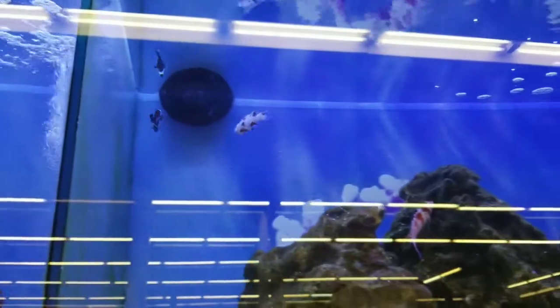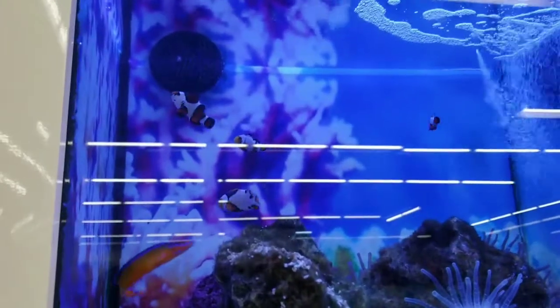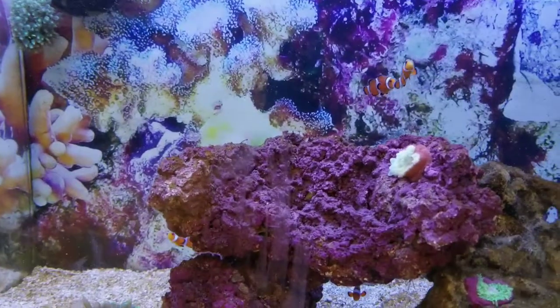Although these guys are really healthy, I want to look and make sure that the fish are swimming. There are no abnormalities in their ability to go up and down. These guys were pretty clean. They've been in here for a while. They're eating and they're pretty healthy.